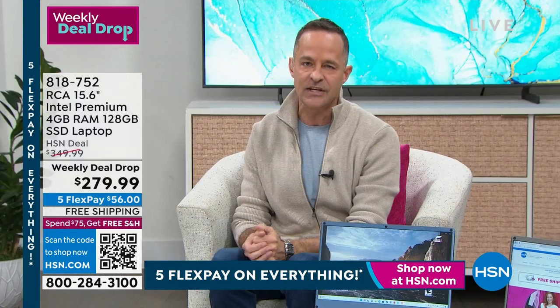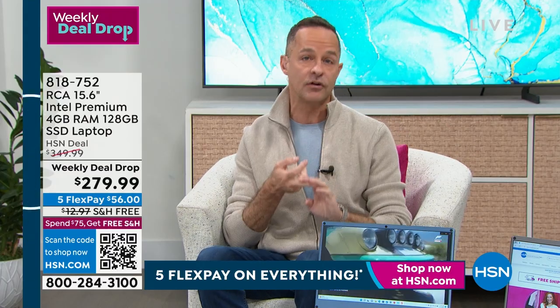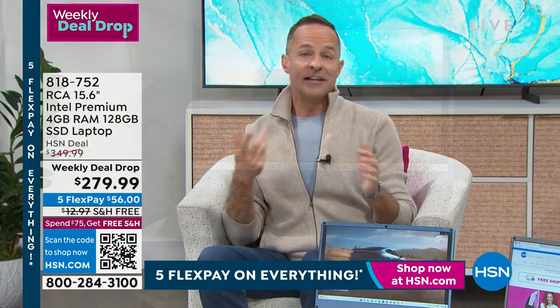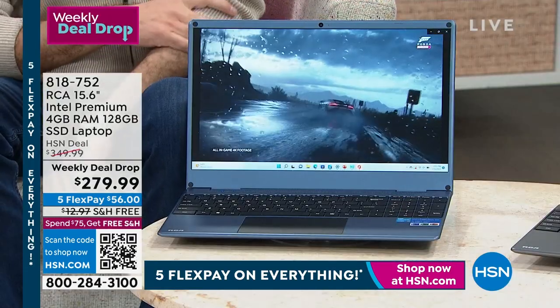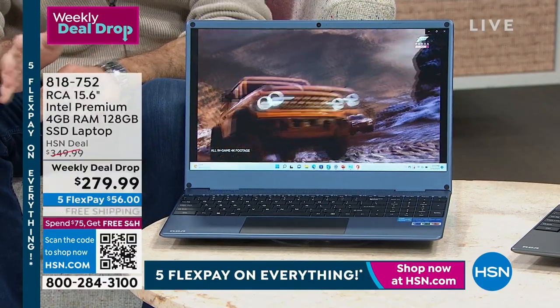So you see that price of $279 and you think, okay, so it probably doesn't have the highest definition screen. Maybe it's not protected. Maybe it doesn't have like, you know, a virus sort of protection built in. Maybe it doesn't have the latest version of Windows. Maybe it doesn't have Office. You know, it has all of those things. And that's sort of what I want to spend some time talking about right off the bat.